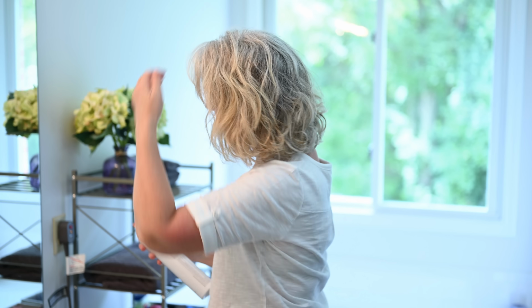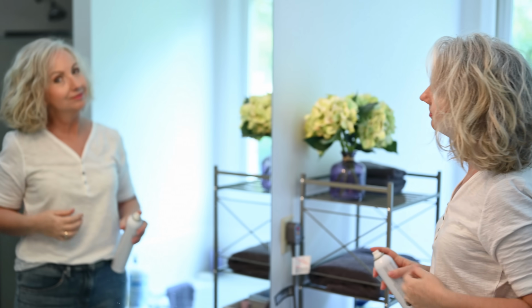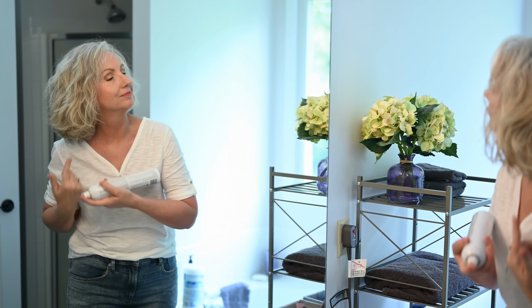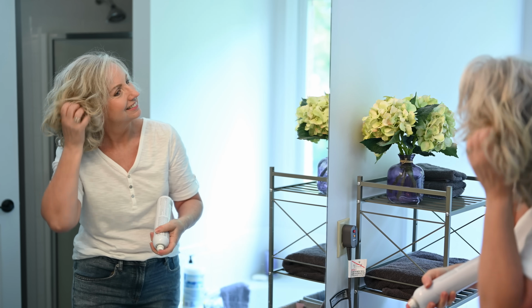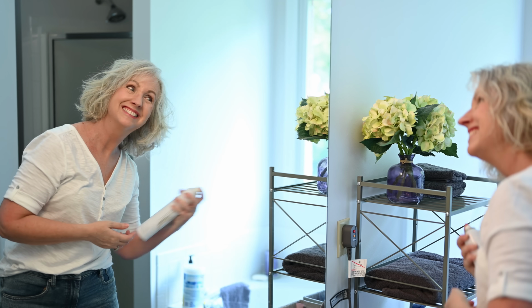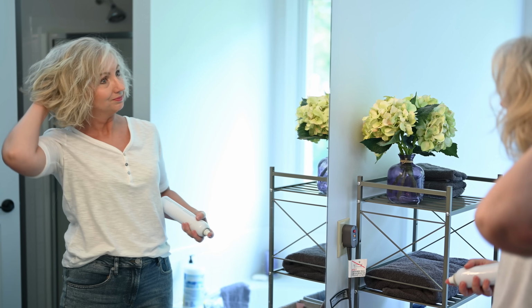And the final thing I do is put a little bit of hairspray. This is a really light hairspray, and I spray just a little bit, and always spray it from the bottom. So I scrunch it or fluff it up, and then I spray from the bottom up so that it goes into the hair and doesn't weigh the hair down. And I just do that all the way around, a little bit of spray maybe on my bangs. It really just adds a little body more than anything.